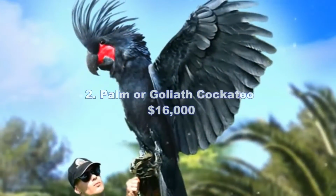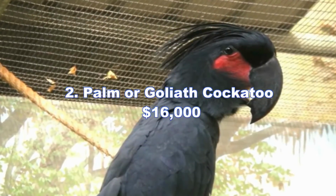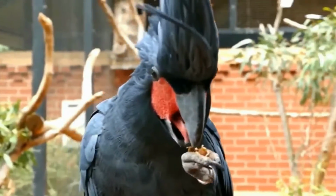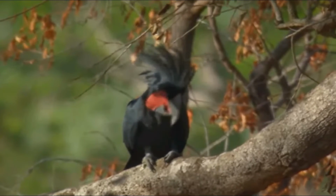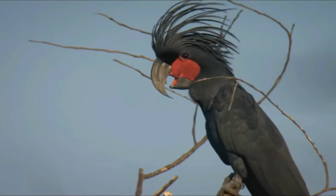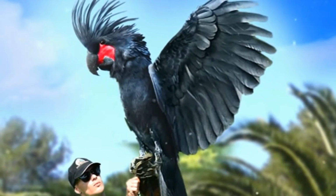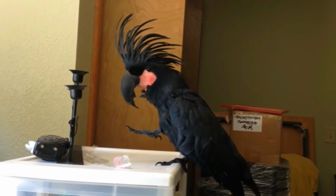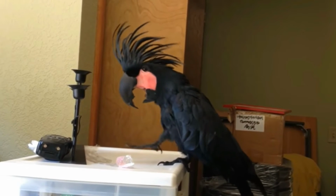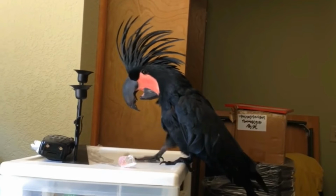Number 2. Palm or Goliath cockatoo, $16,000. If you thought the black chicken was impressive, wait until you hear about this color-changing parrot. The palm cockatoo, also known as the Goliath cockatoo, is a stunning, jet black parrot with a prominent pair of red cheeks. What makes it even more extraordinary is that the patches on its cheeks quite literally change color when the bird gets excited over something.